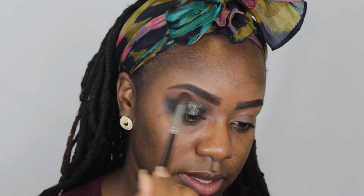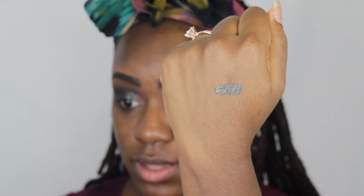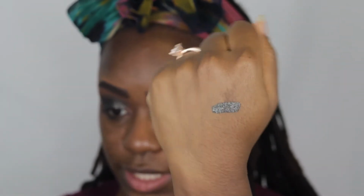Plus, I swatched these shimmer shadows earlier, just on my hand, and these bitches ain't no joke. They are heavy in the glitter. I don't know if the camera's gonna pick up all that glitter, but it's like gold and silver flecks in it. So we ain't playing around. When I wash this off, I'm washing all the makeup off my face. So I'm just gonna have to roll with it.